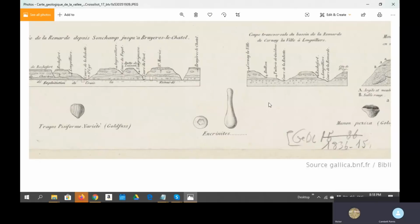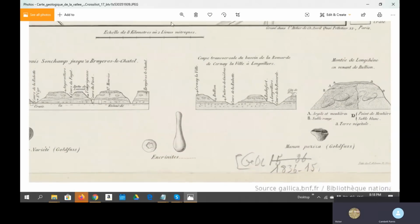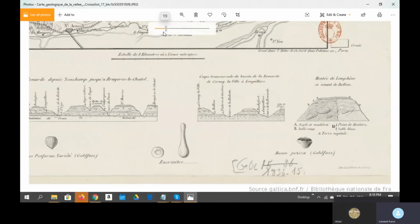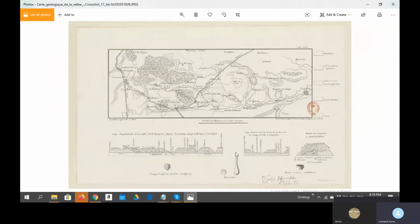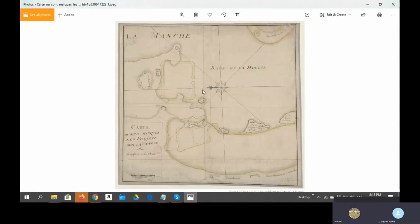Oh, yeah, it is French. It's from Gallica. I mean, there's so much information, and people don't just go to all this effort for no reason. This means something. Yeah, definitely.